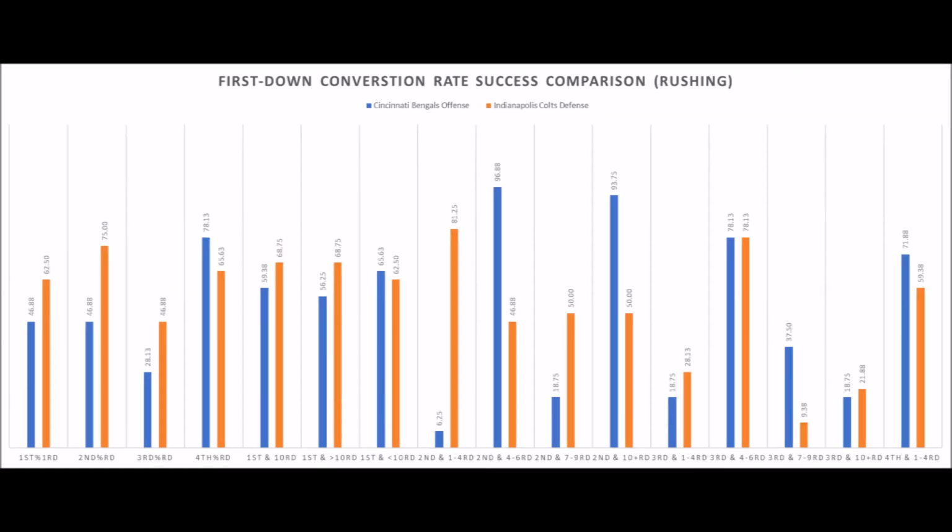Then you look at rushing. So this is the rushing offense of the Bengals versus the rushing defense of the Colts, and the Colts actually have the advantage here. The Colts have an above average running defense, or rushing defense. So that's going to be interesting to see how this affects this game. The Bengals have been a little wishy-washy in terms of who they commit to running the football, whether it's Joe Mixon or whoever.